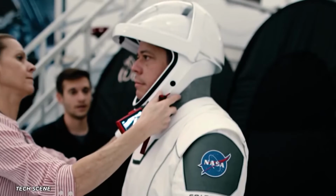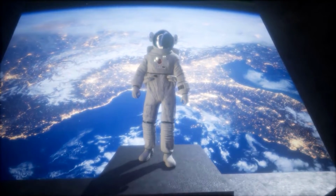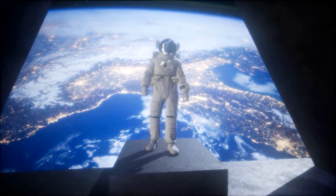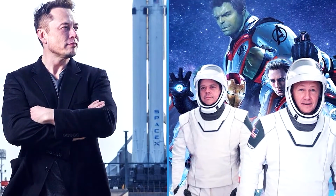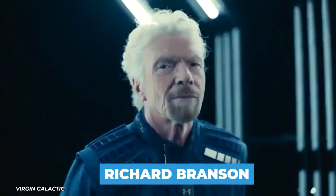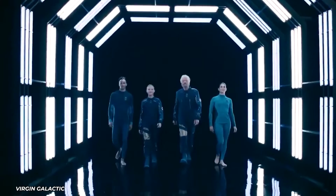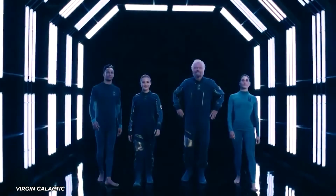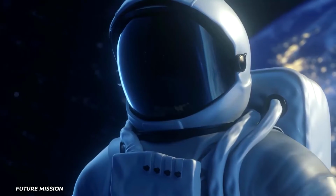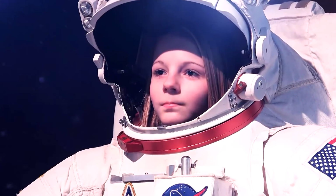Did you know that this suit was initially going to be military green? They settled on silver later because of its reflective properties and for its more futuristic look. In the age of space travel, looking the part is more important than ever. And it's not just Elon Musk seeking the help of Hollywood to make powerful statements. Even Richard Branson, the founder of Virgin Group, enlisted the help of Dwayne Johnson's Under Armour clothing brand to design a spacesuit for his Virgin Galactic space program. It all comes down to creating something that will inspire future generations to seek a career in space travel.